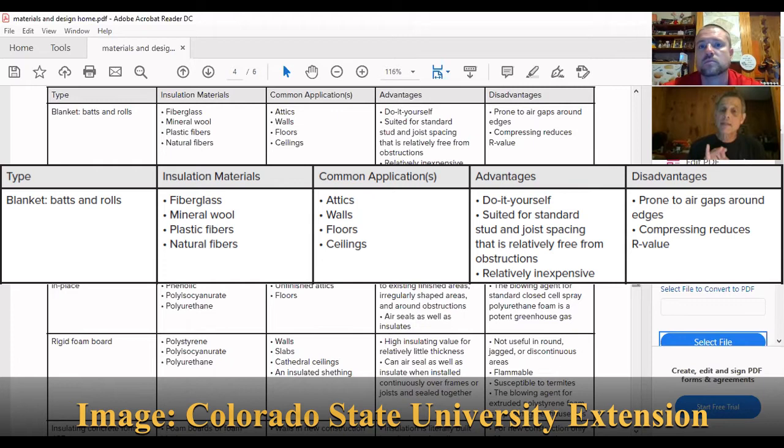It is relatively inexpensive, and you absolutely can do it yourself depending on what material you're using. We've talked a lot in these last 4 or 5 months about personal protective equipment, respirators, face masks. You want to have those on when you're doing fiberglass, mineral wool, plastic, or natural fiber insulation, because they all will let off some dust and some fibers, some worse than others.